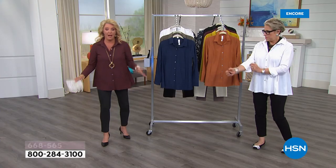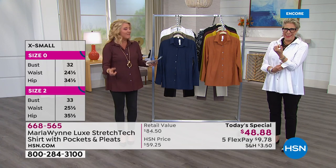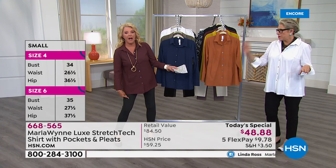Now, I do want to show you the pants I'm wearing because we're getting zero time to talk about them, and because we're live, I'm going to talk about them really quickly. I love these. They are brand new, you guys. If Ponte and Scuba had a baby, it would be this pant.